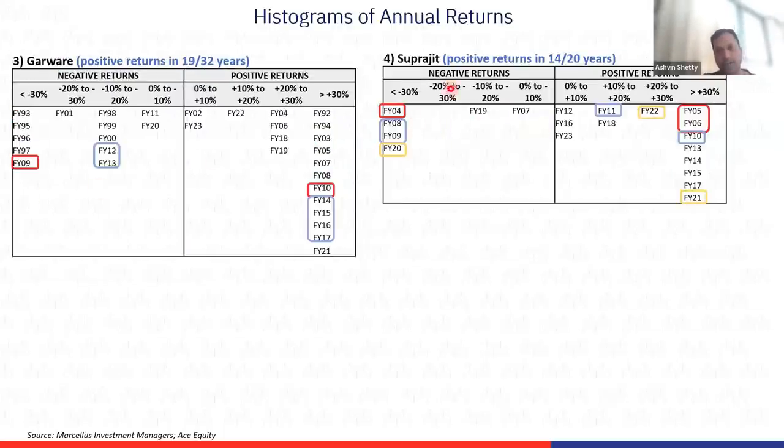And similarly for Garware and Suprajit also. So this again gives us a confidence that these companies have seen years of slowdown in earnings, but they have come back very, very sharply in subsequent years. And we are very much confident that this time also it is not different. We have seen last 12 months of moderation in earnings, drawdown in share prices, which has obviously been more than the drawdown in the earnings. But we should see a very strong comeback in the earnings as well as the return for the portfolio companies.